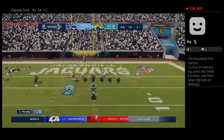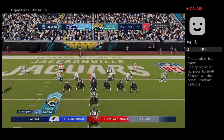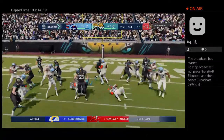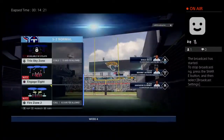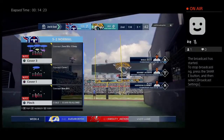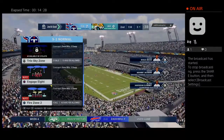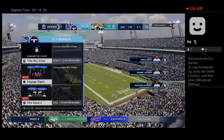Chance now to get even before the break as they come up 1st and goal. They'll try to punch it in with Fournette. And this time they were waiting for him as he'll be knocked down before he can get back to the line of scrimmage. It'll be a loss of 1, and it'll be 2nd and goal at the 3-yard line.